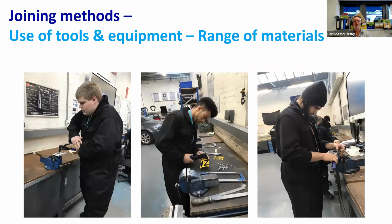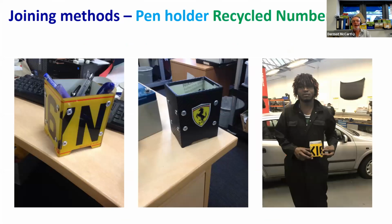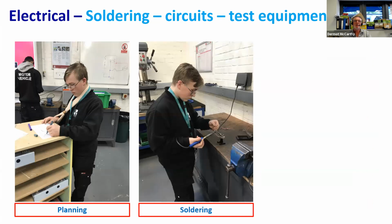Okay, so there you go. Carrying on with the range, the guys are using a range of equipment again, joining some plastic together in this instance. Again, it's a mandatory unit working with plastics. And what do they do? We like to recycle things. So one of the guys, we recycle number plates, and you can see some lovely examples there. One of them even wrapped, and same again, it's a valuable, transferable skill they've learned. So they'll learn about soldering, circuits, testings, and most of these guys are all level one. So it's a lot of hard, dedicated work that they're taking on.